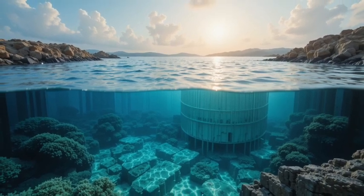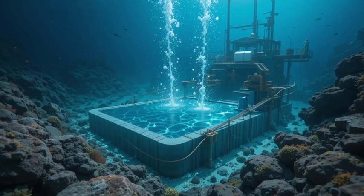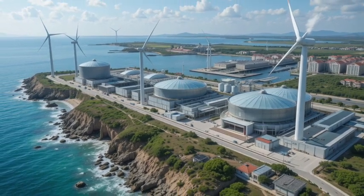Advantages. Reduced energy consumption. No need for high-pressure pumps at the surface. Lower carbon emissions, especially if powered by renewable energy or ocean thermal energy. Less surface footprint, smaller land-based infrastructure required.